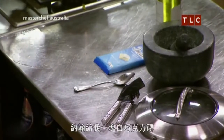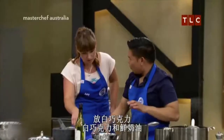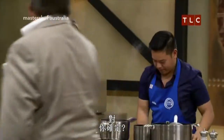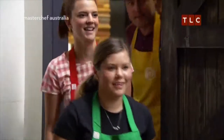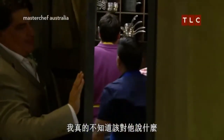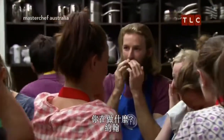John hands me a block of white chocolate and tells me this is for the velouté. White chocolate and cream, in the velouté. Yeah. Are you sure? Yep. And I'm so confused. Is this Jared's dish? John comes into the room and I don't really know what to say to him. What are you doing? What is it?